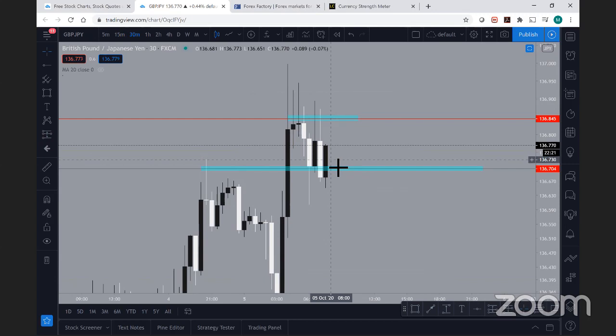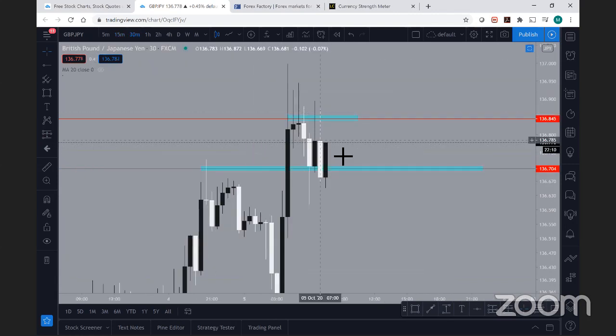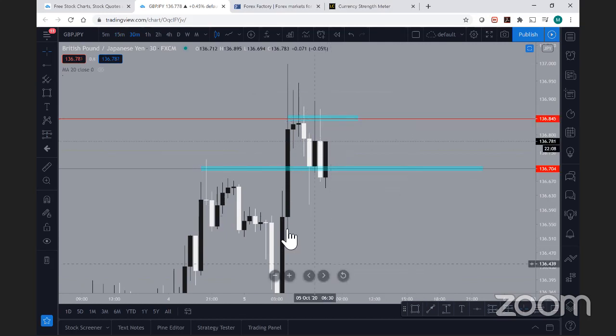So now if we get... Look at this mess. It went right back up in the range, which is all good. That's all good.